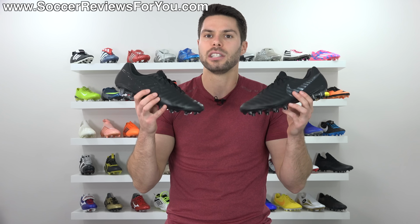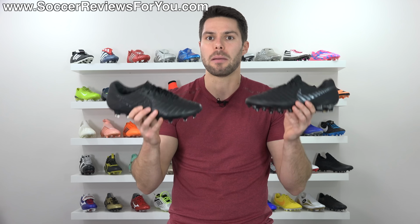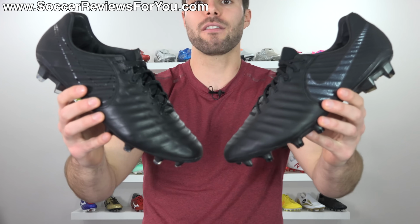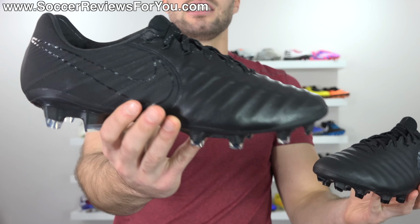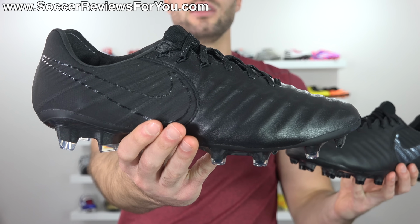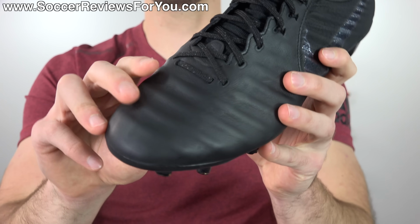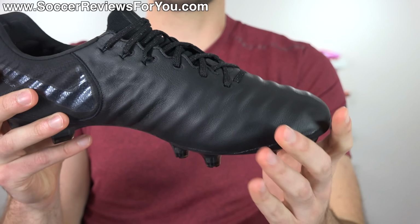So really, the type of leather, in my opinion, doesn't actually matter all that much. It matters how it feels. So with that in mind, how does the calfskin version of the Tiempo, which I have right here, compare in feel to the standard kangaroo leather version of the Legend 7 that everyone else has access to? Well, to be honest with you guys, if these were handed to me as regular Tiempo Legend 7 Elites, I wouldn't question it at all.